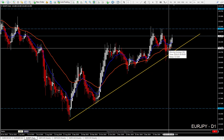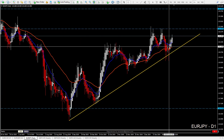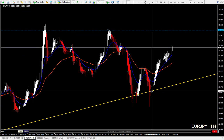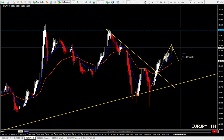Yes, because price spiked on the 36, spiked on the trend line. We have a trend line with at least three touches. Price is going up. So we go to the 4-hour chart. We see that price is pointing up. We also had a trend line breakout here. So what we have to do is get at least some retracement, maybe back to the 36 EMA, and then look for possible buy opportunities.